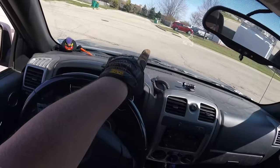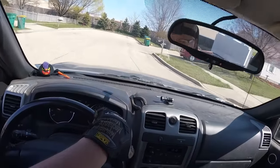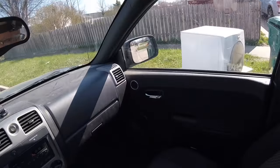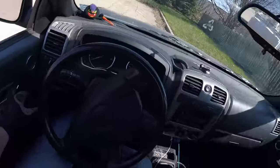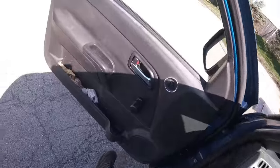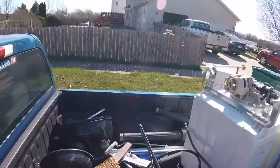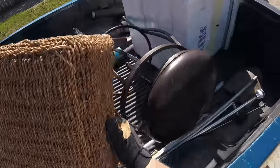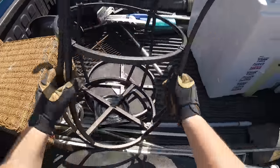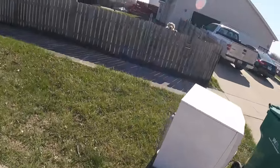I see something that looks like a refrigerator. Or an appliance of some sort. What do you think? Is that an appliance? Yay! Yes, please! Shut the engine off for that one. Yes, please. I gotta make some room. Hi, puppies! Three puppies! Hello, puppies!